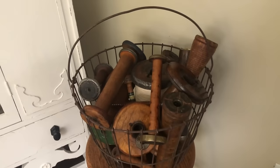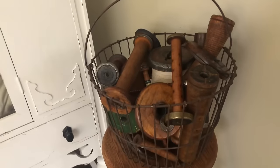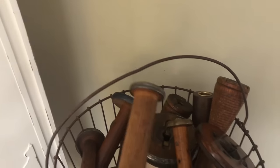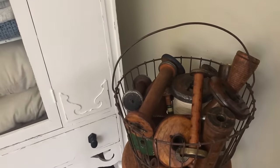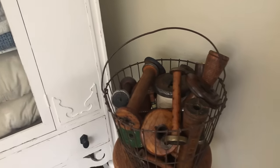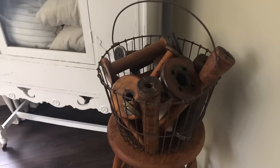And then this is an old, I think it's like a clam basket. I got that from someone's garage. And this is full of old bobbins. I got this entire collection of bobbins here for $25 from a lady on Facebook Marketplace who said that none of the youngsters in her family were into antiques. So she posted them on Facebook.